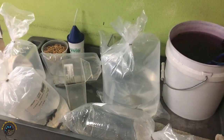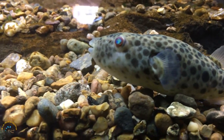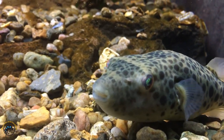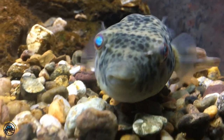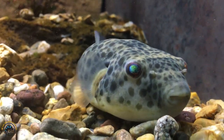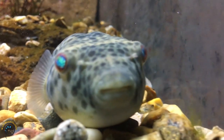Alright, so we think this just might be a different variety of the orange puffer we ordered. So this guy's official name is an Orange Abbey Puffer, and he or she is rather cute, aren't you? Oh my goodness. Your eyes are so reflective, so pretty.